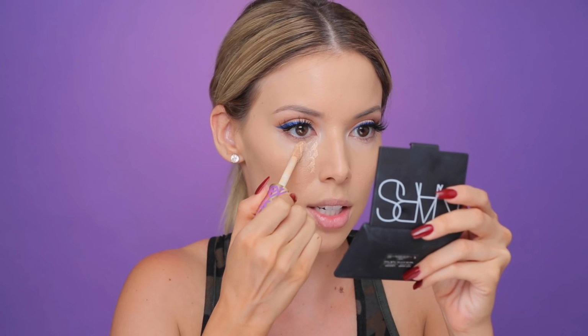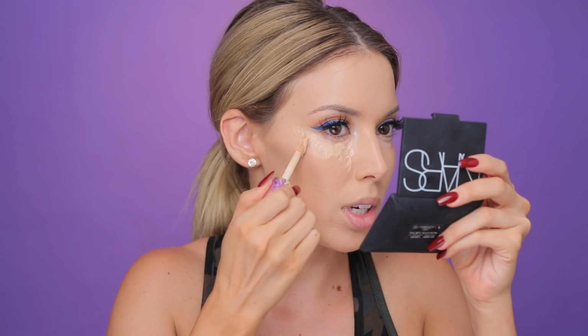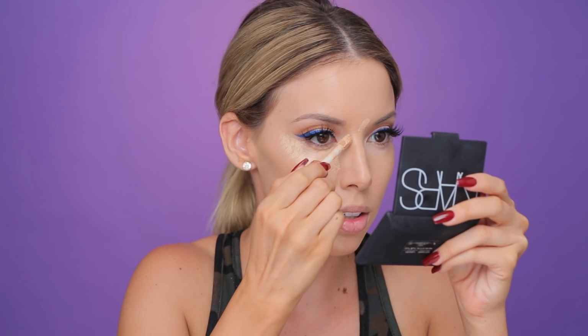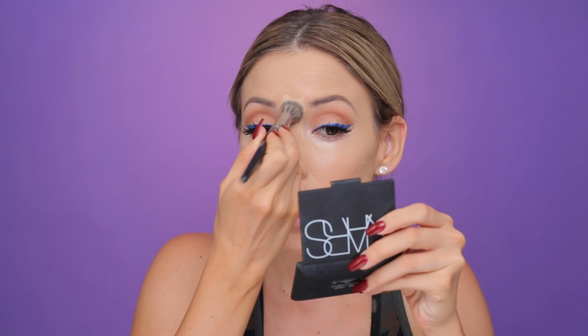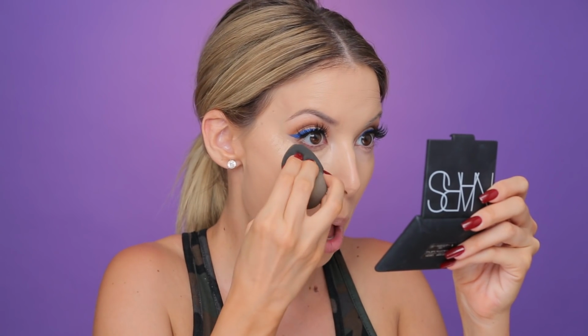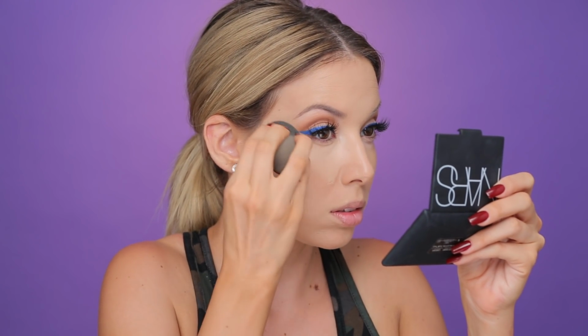And I dab it. I try to not put on too much right there, and then I just do some in here. To buff this one out with my Morphe brush, and then buff it out with my beauty blender. At first I thought the shade was too light, but it's perfect. Let me set my under eye real quick before I keep yapping.